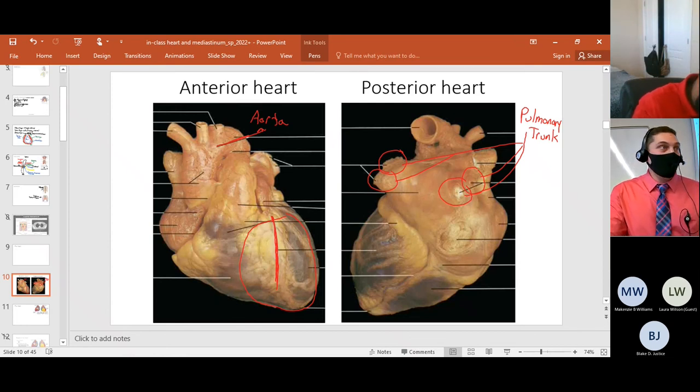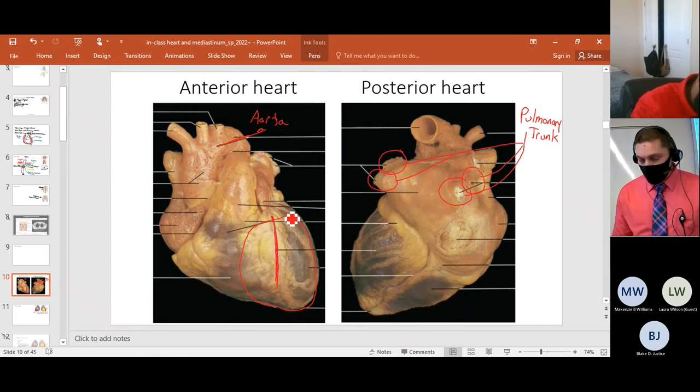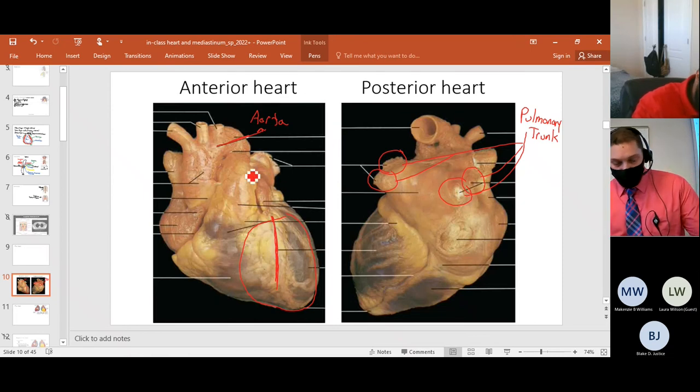So they'll a lot of times go in and they'll do a catheterization. You guys know what a catheterization is? Kind of, sort of? Okay. If you don't, you will definitely cover it in cardiopulm, and you'll cover several heart conditions and heart surgeries in cardiopulm. All right, very good.